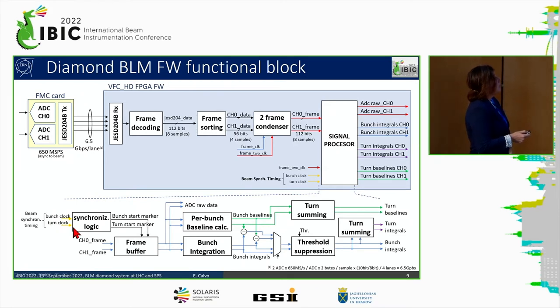And these turn clocks, the first thing that we need to do is synchronize them with the ADC frame clock. Because this way, we can tag every single sample of the ADC to which bunch it belongs to and to which turn it belongs to. And this helps a lot in the processing later on. So we have a little block of logic that just compensates delays of the cables, latencies of the ADCs, etc.